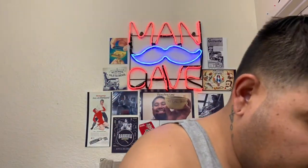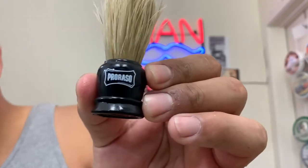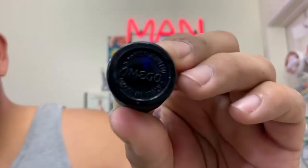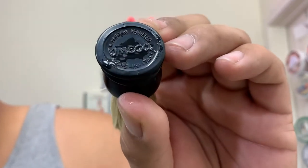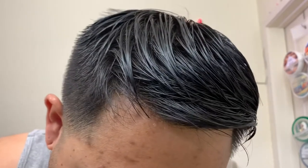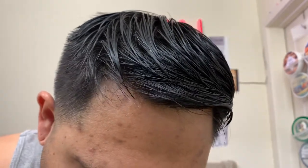So we shall see. My brush of choice will be none other than my Omega Parasol Mini. The water is in the way, sorry. Is that right upside down? Yeah. There you go. So let me fill up my mug here with some warm water. I was so impressed on how well this brush worked out last time that I had to use it again.